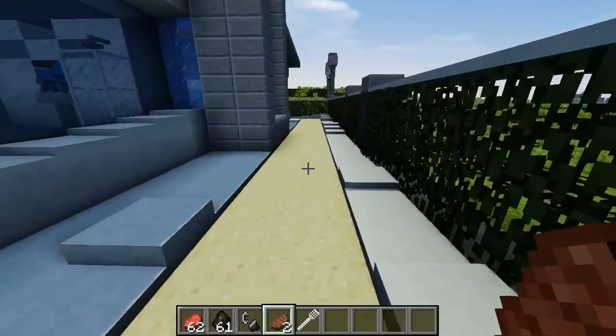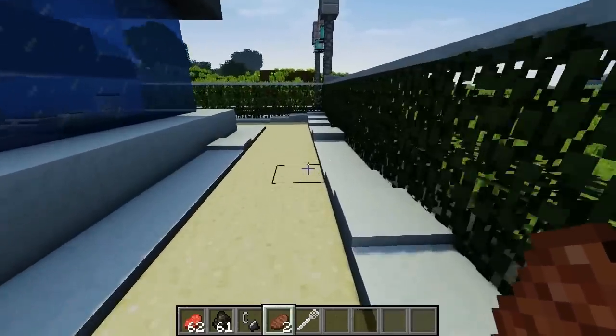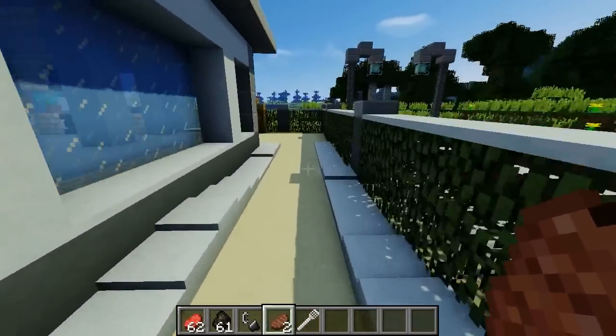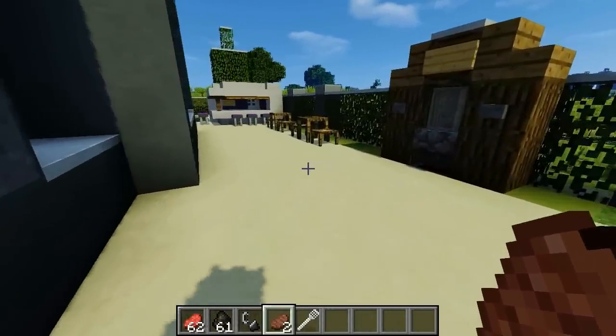There's just so much stuff in this mod. It's just getting ridiculous to actually showcase this all off in one video every time I do a new update. But let's go ahead. Let's rush this.